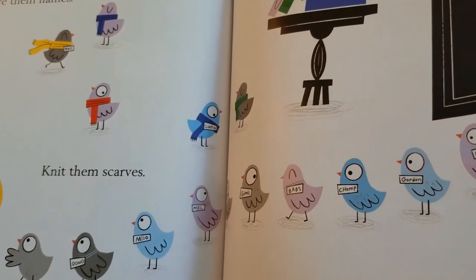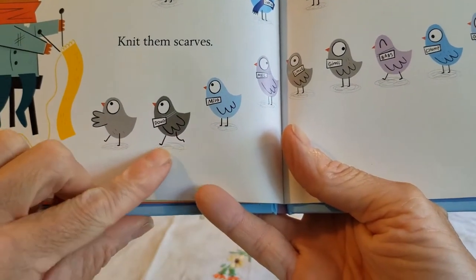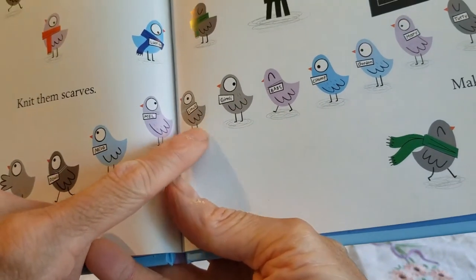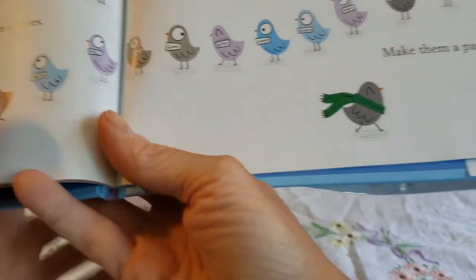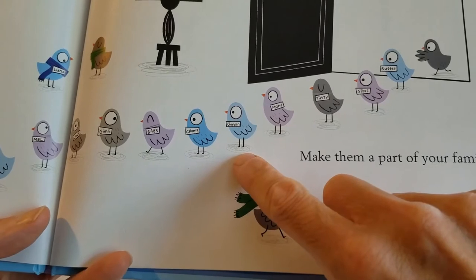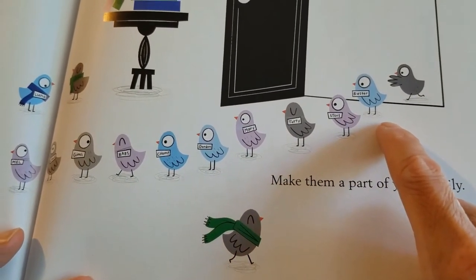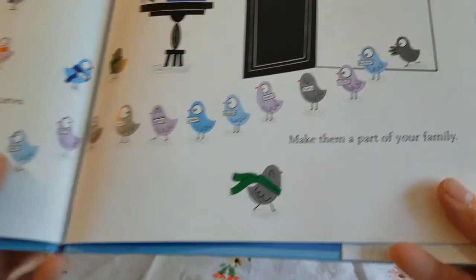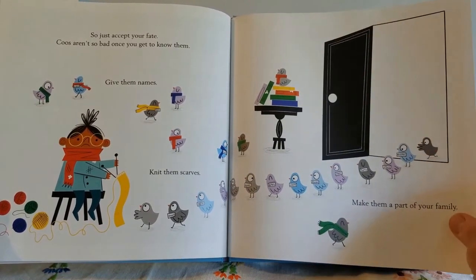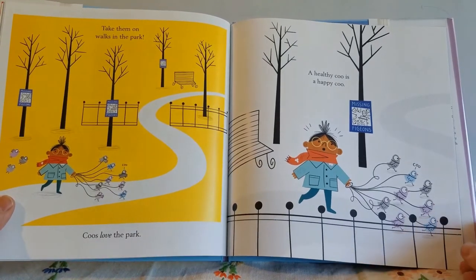Luna. And we've got Doug. Milo, Mel, Linus, Gimli, Babs, Chomp, Gordon, Mary, Tutty, Steve, Buster. You make them part of your family. Oh, a poo family.